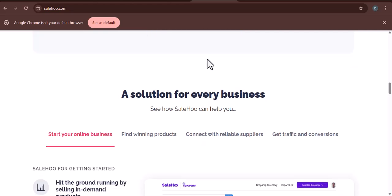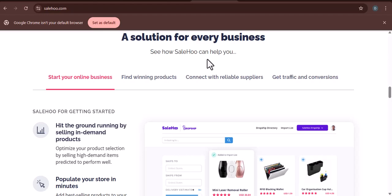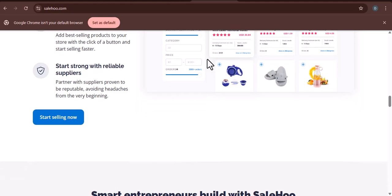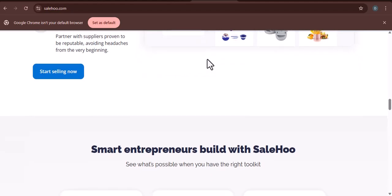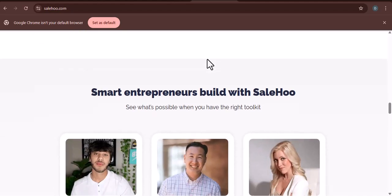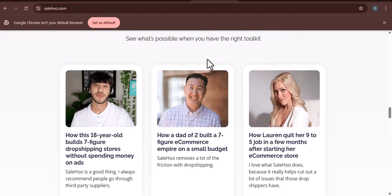Are there other platforms that offer similar services? Yes, there are. However, it's important to compare the features and pricing of different platforms before making a decision. Some platforms might offer lower prices, but they might also have a smaller supplier directory or fewer market research tools. Others might offer more features, but they might also come with a higher price tag. Ultimately, the best platform for you will depend on your individual needs and budget. It's important to do your research, compare your options, and choose the platform that best fits your business goals.